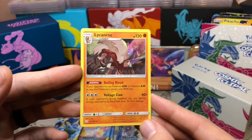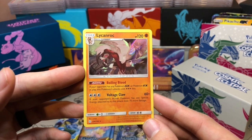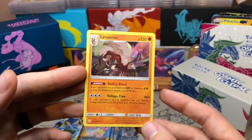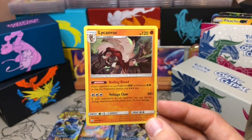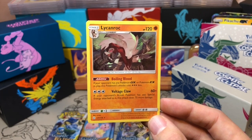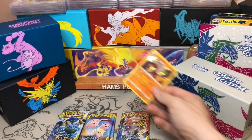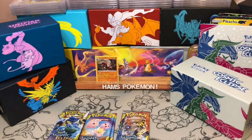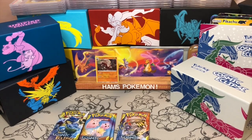Boiling Blood. If your opponent has any Pokemon GX or EX in play, this Pokemon's attack costs 3 less. Holy smokes. So if they have a Pokemon in play, this would be free. Voltage Claw. If your opponent's active Pokemon has any special energy attached to it, this Pokemon does 70 more. Wow, that's cool. Nice card. Nice card all the same. So a holo is a holo and is better than a non-holo. So pretty pleased to see that, I must say.